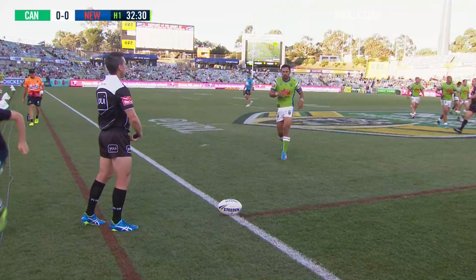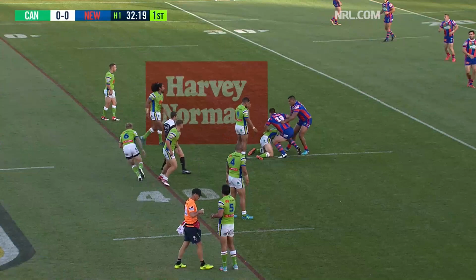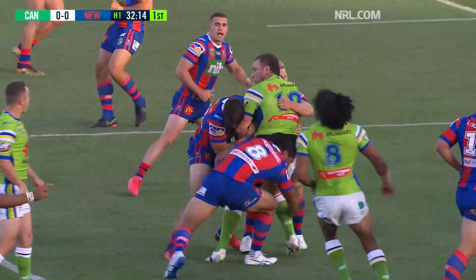So saying it's very warm here at Canberra. Not, it's not usual we come to Canberra for a game and say that. So Bateman, who's come in for Tapine and starting on the Boyd. He is a man mountain.